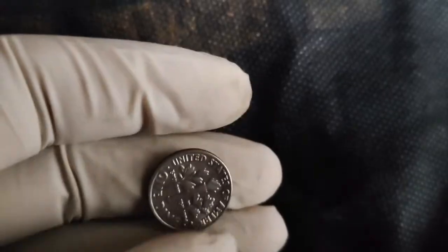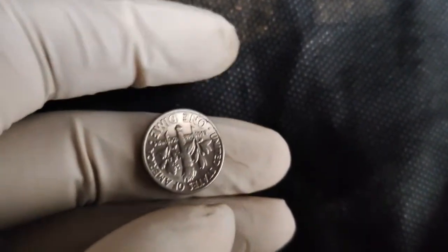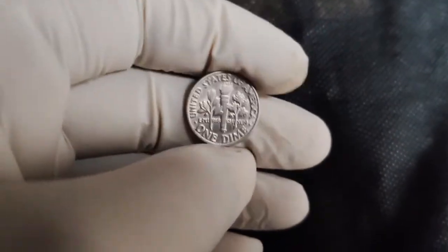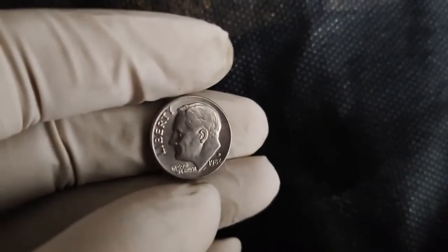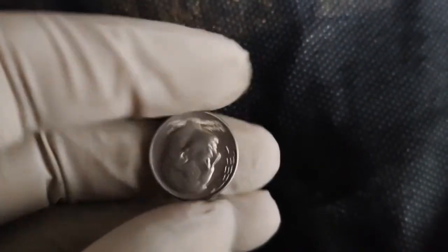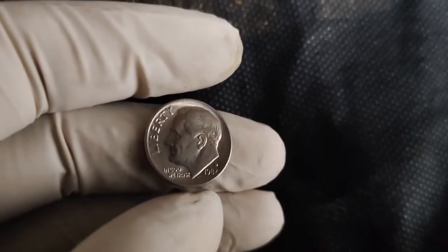But here's the most exciting part, more of these may still be out there. That's right. Somewhere in a jar of change, in an old dresser, at the bottom of a dusty drawer, or inside a coin collection passed down from a grandparent. Another 1982 Roosevelt dime with the same unique characteristics could be waiting to be discovered.